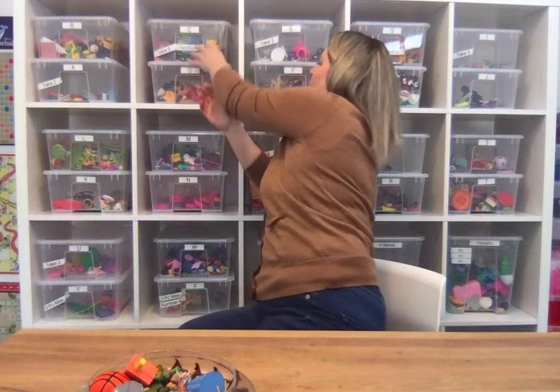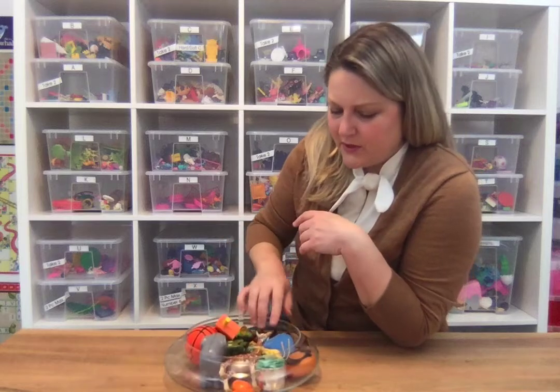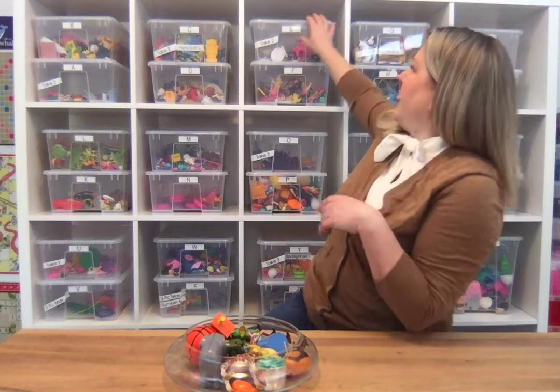We could go through the whole alphabet like this. D is for dog. E, oh, wait a minute. A, E, I, O, U. E is a vowel. So I'm going to show you quickly my donut for D and skip ahead to E.